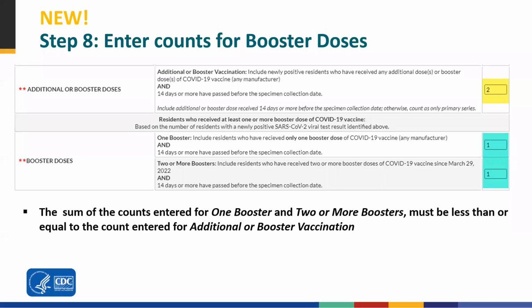The next step will be to enter counts for booster doses. Once the counts for additional or booster vaccination have been entered, you can move on to enter counts for the 2 new subfields, 1 booster and 2 or more boosters. Of the residents who are newly positive for COVID-19 and have received an additional or booster vaccination, indicate how many of those residents have received 1 booster or 2 or more boosters. The sum of the counts entered for one booster and two or more boosters must be less than or equal to the count entered for additional or booster vaccination.